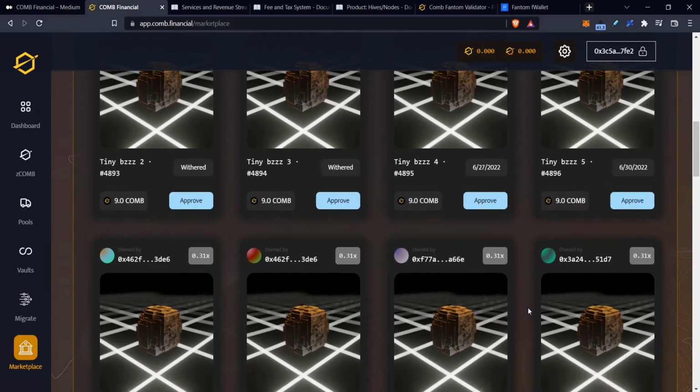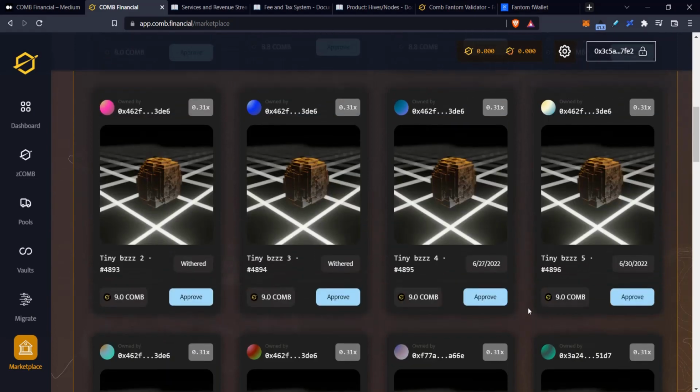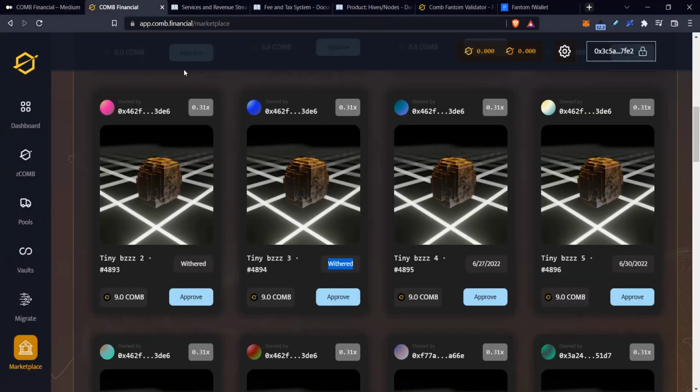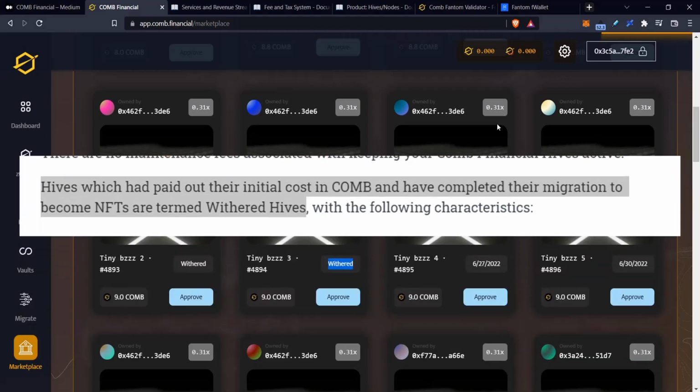So this is pretty important. You will probably have to dig deeper in here, but as you can see, some are what they call withered and some have these dates, right? So the withered ones are basically the ones that are past the return on token date, so the APY has been reduced. Then they have these ones that have these dates, which I assume would be maturing soon enough. Okay, so it's a bit complicated.